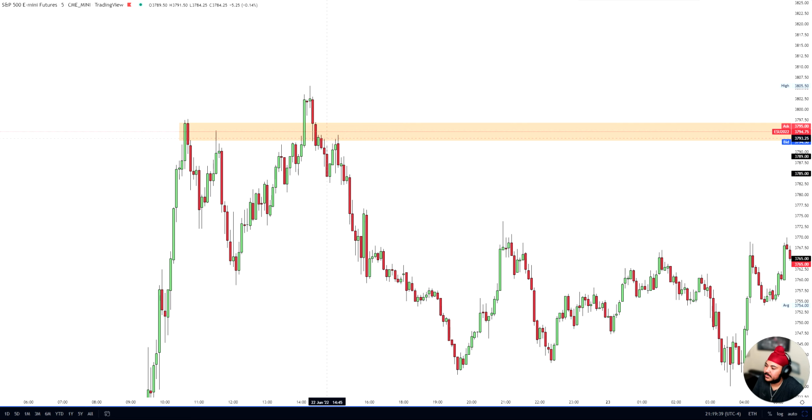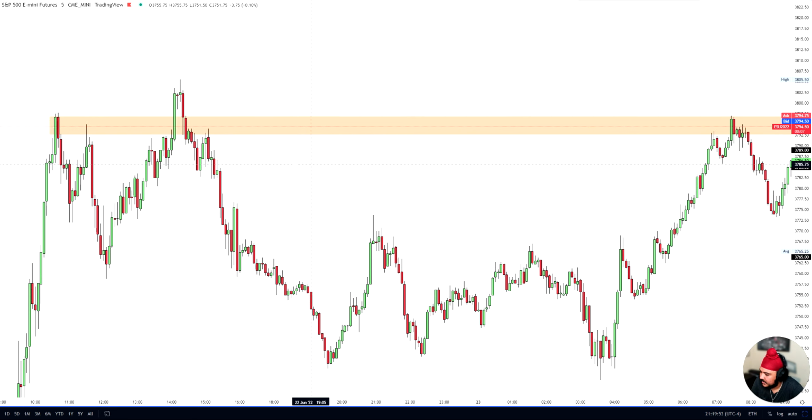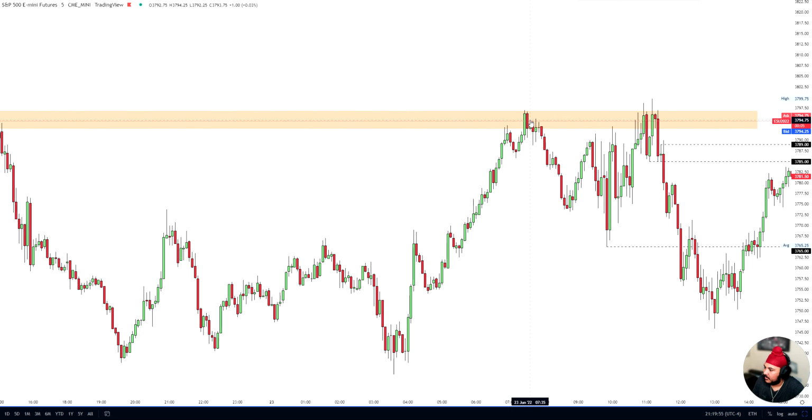Now, the reason I kept this zone and thought it was still valid was just because I feel like this was just a liquidity grab. This was just a liquidation candle just to bring it down. So the main thing I was watching was this retest over here before another sharp sell, telling me that there's still institutional sellers at this area. Right here, when we came back here today, you guys will see, boom, another drop.